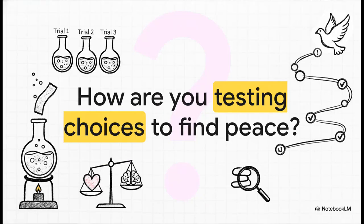And I'll leave you with this final provocative thought from the text. If we're willing to test our science with such strict, rigid order, keeping our constants steady and running repeated trials just to find out which paper towel is best, how are you testing your life choices to find true peace?